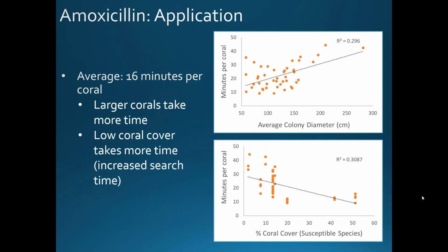You can see back on the lower graph there where we had really low coral cover. It could take us 30 to 50 minutes to treat a coral. And most of that is search time, looking for any sort of priority coral that would be suitable for treating.